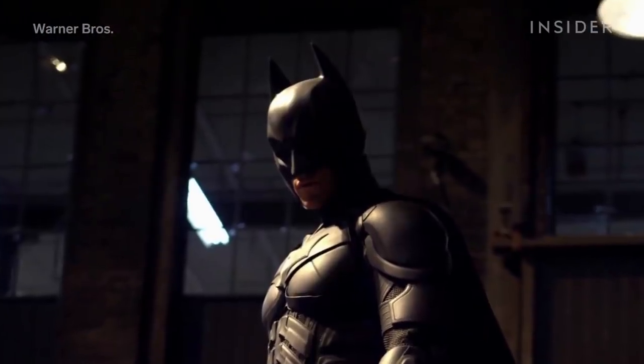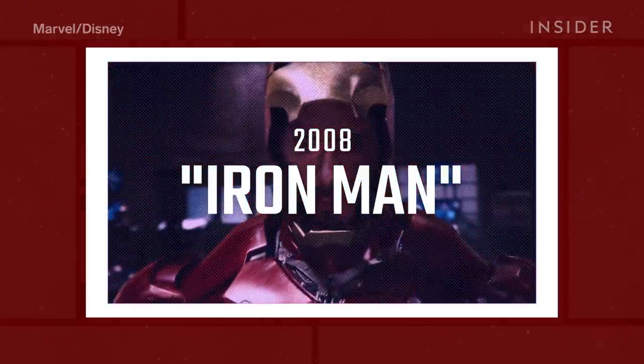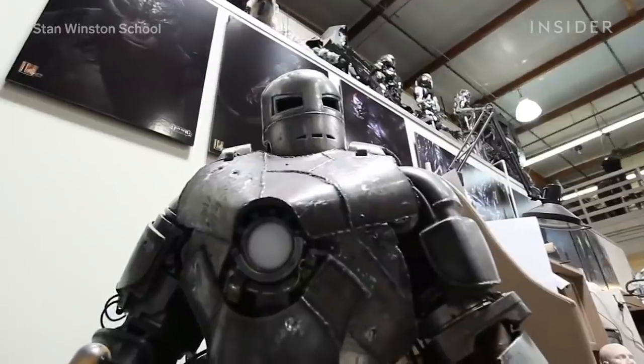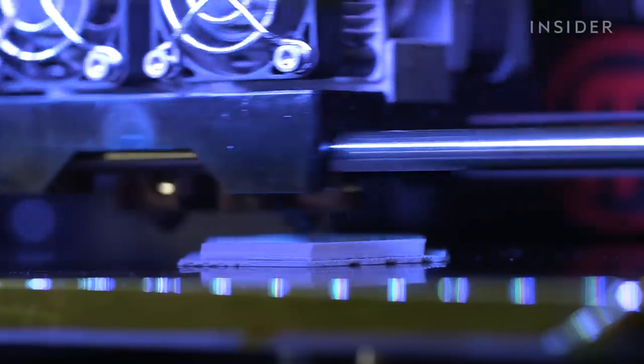These practical advancements paved the way for even more integration between CG and practical suits. Like in 2008's Iron Man, which used a practical costume for his first clunky cave suit. The 90-pound version was made with epoxy armor shells, urethane, leather, and aluminum. But a rising new technology would make it easier to build lighter and more precise armor.